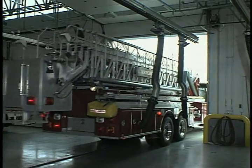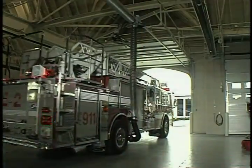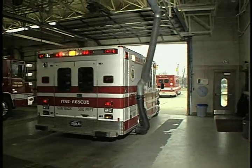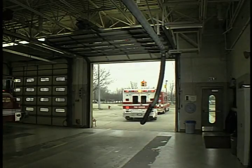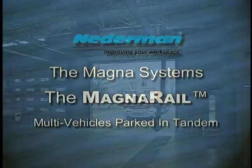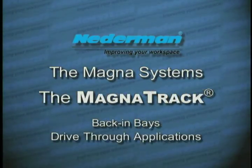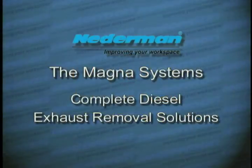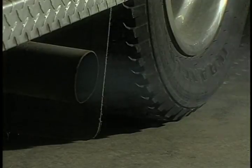Nederman products are extremely reliable, requiring virtually no maintenance and do not require costly maintenance contracts. For example, the City of Taylor has had this system in place for 8 years, and as you can see, continues to work as designed. The Magna series product line from Nederman, the world's leader in fume extraction, is the total solution for your exhaust extraction requirements. Keep your facility free from noxious odors and soot generated by diesel exhaust contamination.